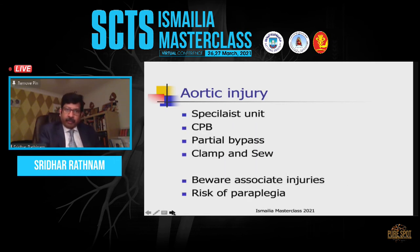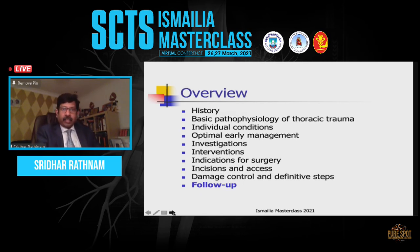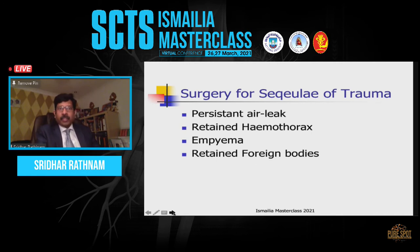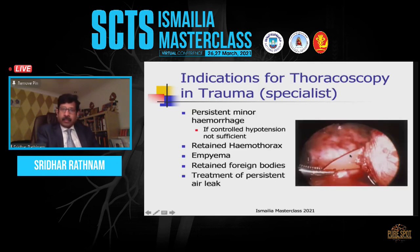Aortic injuries are dealt with by specialist cardiac surgeons with cardiopulmonary bypass. Yes, you can clamp and sew. Yes, you can do it on partial bypass, but there is associated risk of paraplegia and other injuries. Sometimes these patients may come at a later date for follow-up, so always have follow-up visits for these patients to look at other injuries and late sequelae of trauma. They may have to have surgery for persistent leak, retained hemothorax, empyema, or foreign bodies. In this case, there is a nice glass piece which is sitting on the diaphragm, which was removed thoracoscopically.